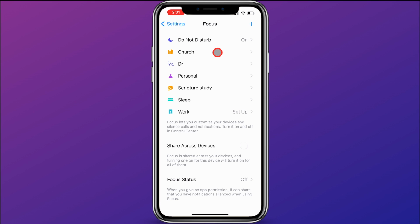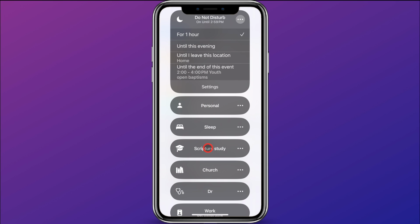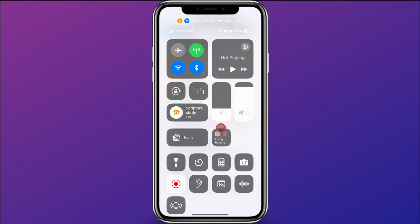Now, say I'm ready to do some scripture study. I can come up here in the top right corner and slide down. And you can see right now I'm in Do Not Disturb. I can change this to Scripture Study. And now the Scripture Study focus mode is on. And so now it's set so only my husband can contact me when I'm in this focus mode.